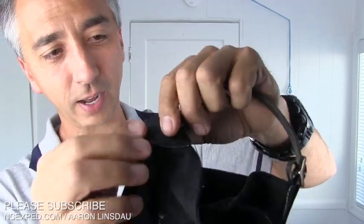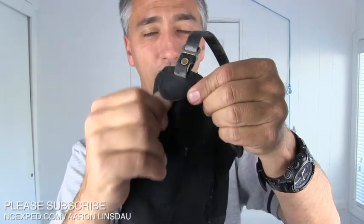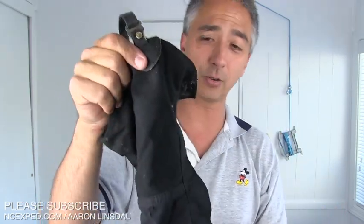So, I might actually try and sew that. Because why would I buy new gaiters when I can see if I can sew this through this very heavy fabric and keep going? I mean, that's how good they are.